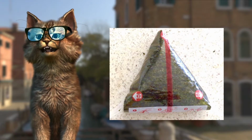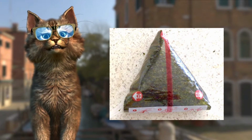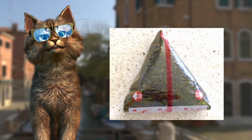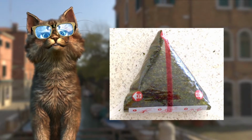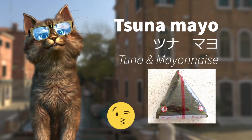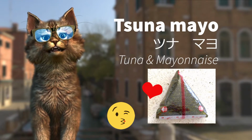Onigiri is one of popular takeaway foods sold at convenience stores in Japan. It is a rice ball wrapped in seaweed sheet. Inside the rice, there are various fillings. One of my favorite is tsunamayo, which is flaked tuna mixed with mayonnaise.